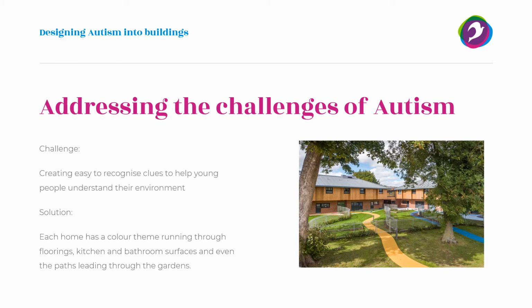Young people with autism are very visual learners, and if you can't understand what people are saying to you, or you can't understand the written word, what you can understand is what you see in front of you. So what we designed into these buildings was a colour theme that ran throughout the whole of each of the buildings. So you can see there's four homes there. They are spring, summer, autumn and winter. And each of those different homes of the seasons had a different colour running through.